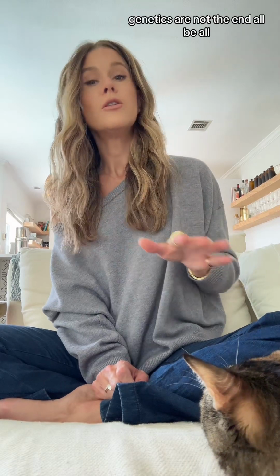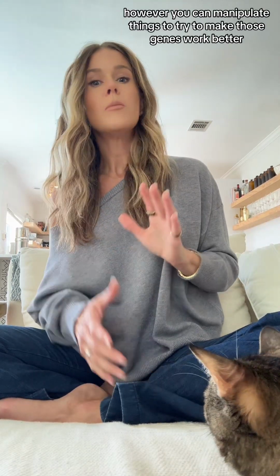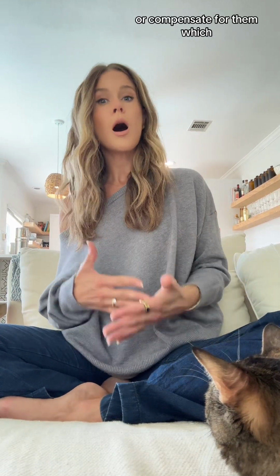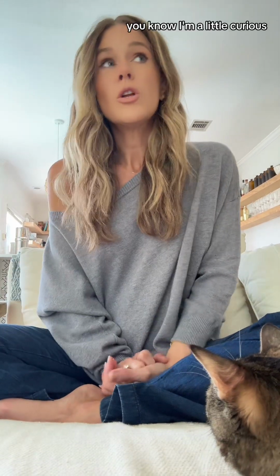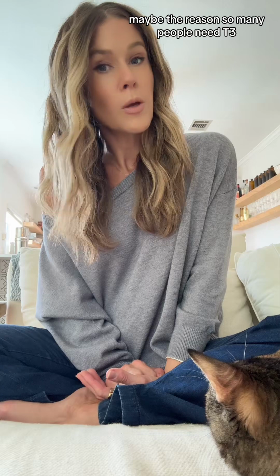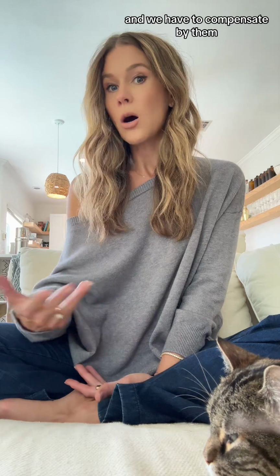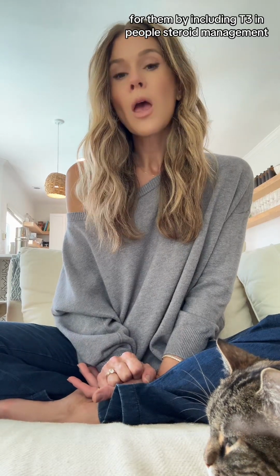Genetics are not the end-all be-all. However, you can manipulate things to try to make those genes work better or compensate for them, which, I'm a little curious. Maybe the reason so many people need T3 at this point is maybe the genetics responsible for converting T4 to T3 are slowly breaking down in society, and we're leading to more and more issues with those genes, and we have to compensate for them by including T3 in people's thyroid management.